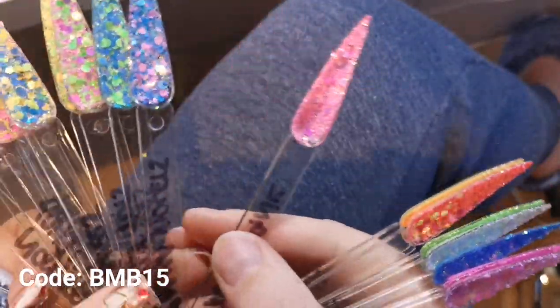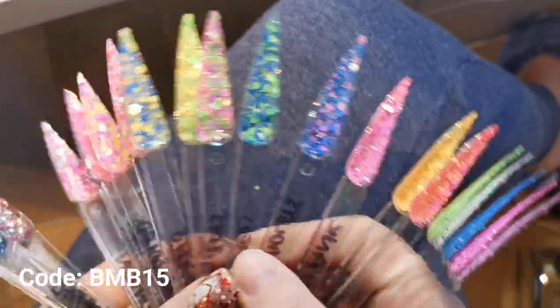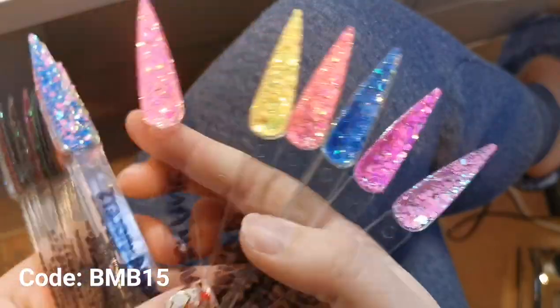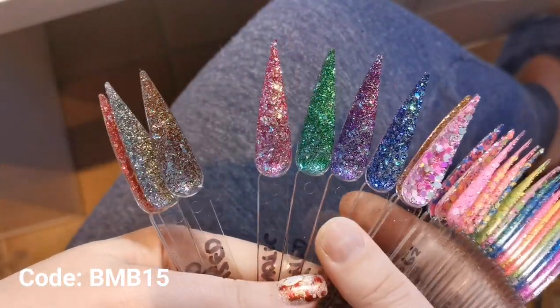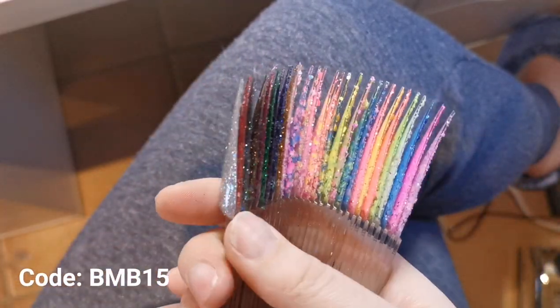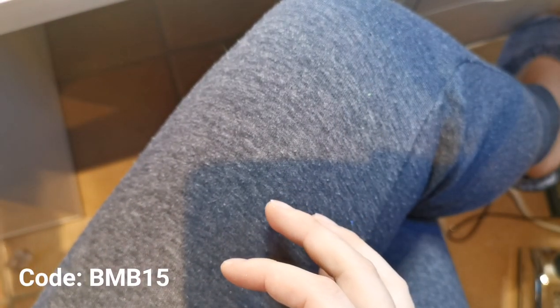Hold on, let's just find the Sweet Collection. The Sweet Collection are in the middle, these coloured ones, and then this end are the Glamour Collection, and then over this end we've got the Enchanted Collection, which is absolutely beautiful. So I'm going to do a full-on swatch video of the glitters from there, so that's why I've not put them in my must-haves, mainly because I've got a whole other video planned around those.